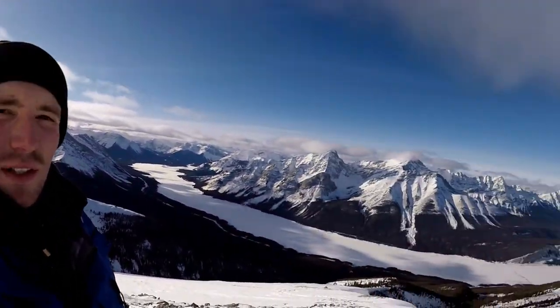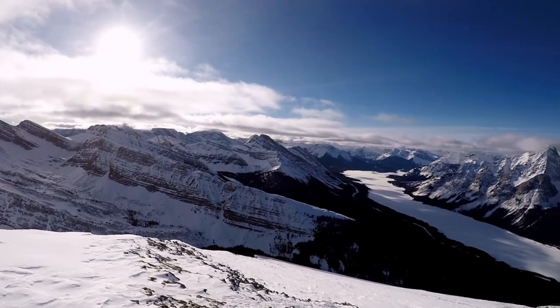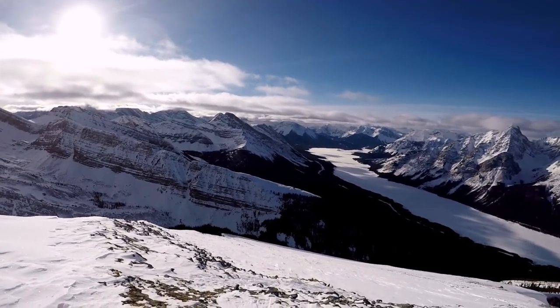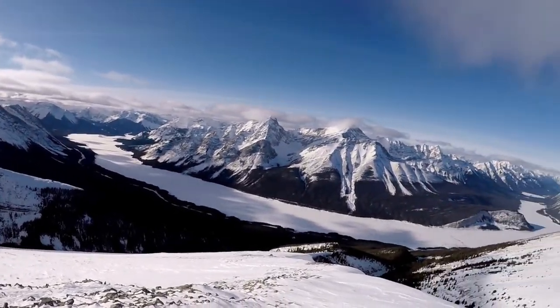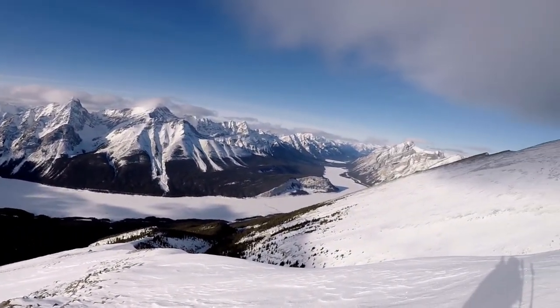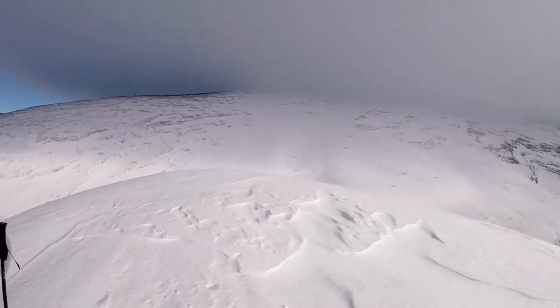There's all the views at the top. Do a quick pano. So that's the Spray Lakes looking out towards Kananaskis, and then you've got all the mountains in Banff National Park, and then that's looking out towards Banff, and then that's the summit.